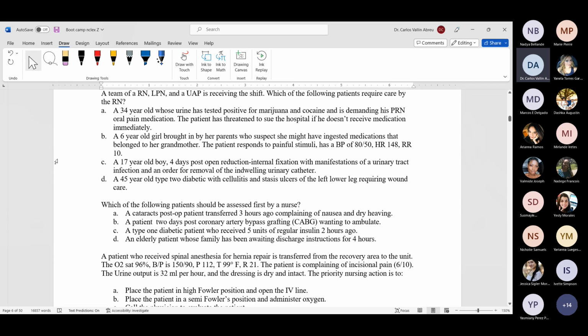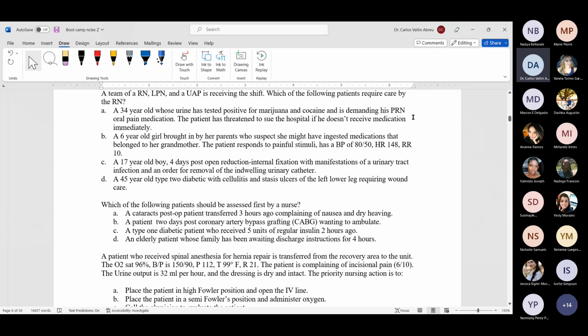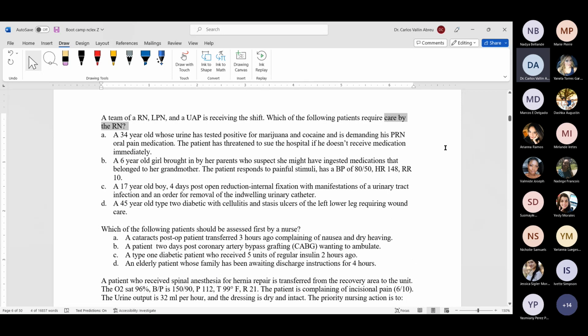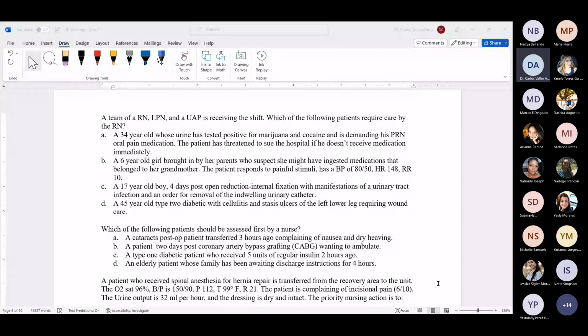A team of an RN, LPN, CNA is receiving the shift, which of the following patients required care by the RN. So if they say care by the RN, of course, is probably a patient that is the most acute, the most unstable, the one that requires something that only the RN can do. Only the RN can do.